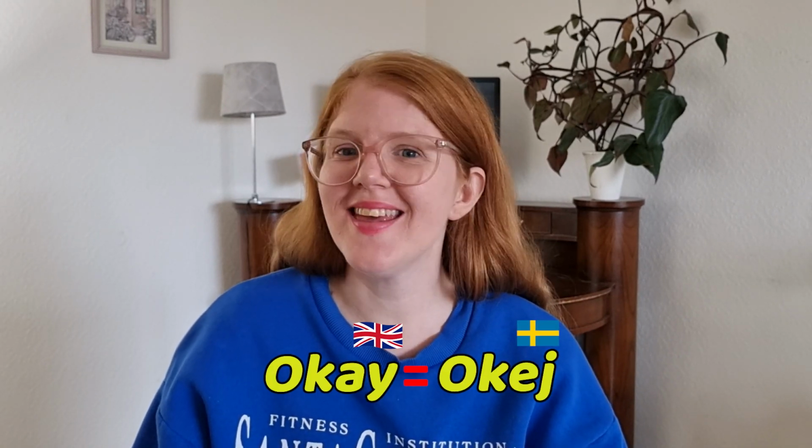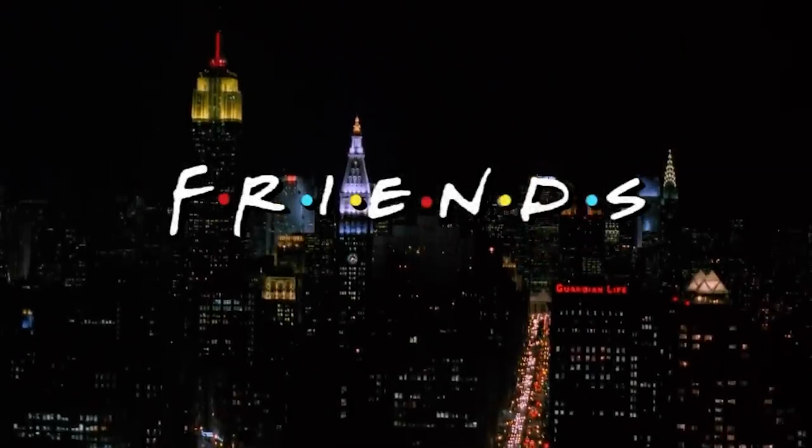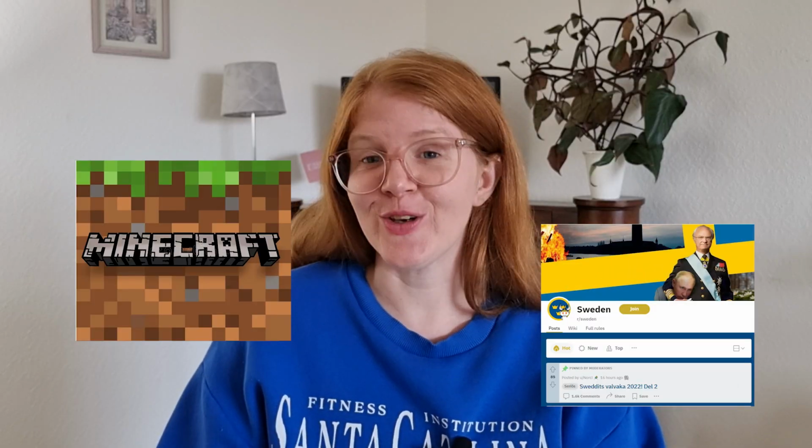And there are of course more words that work like this. Mail, okay, fake. This category is great if you're just improvising when talking to someone in Swedish, since it doesn't really matter that it's written differently because the pronunciation is the same. Plus, these words will make it sound a bit cool and hip. Since these words often come into the Swedish language thanks to TV shows, games and internet culture.